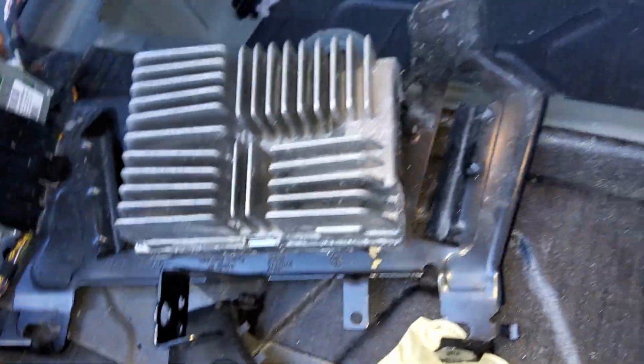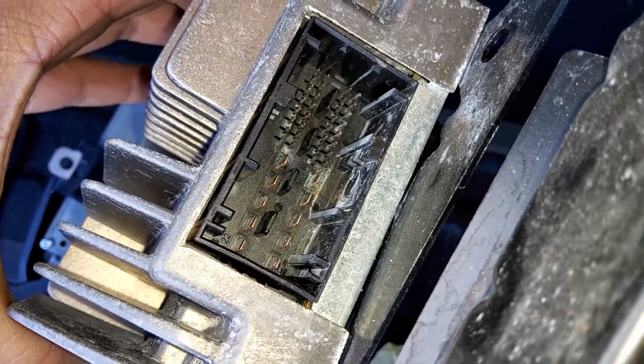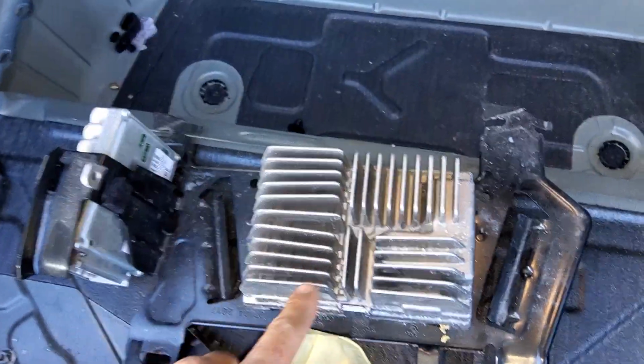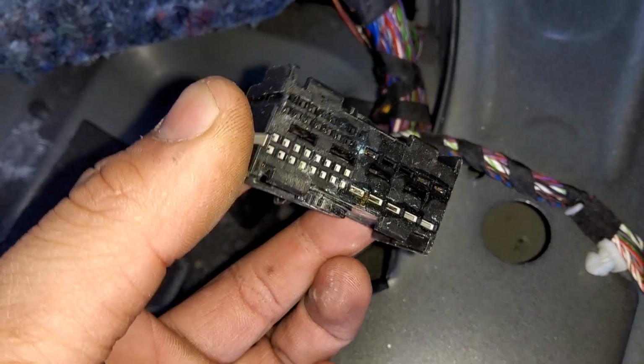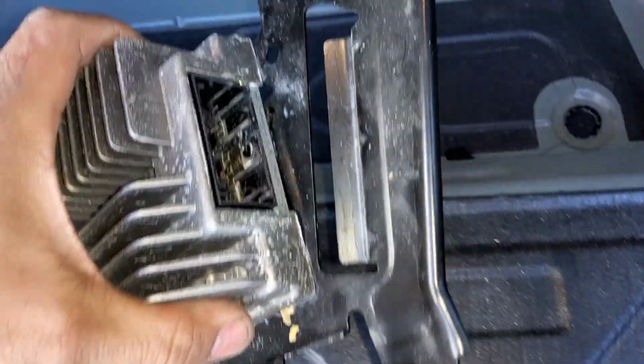That connector there looks like it's dried up since, but you can see, especially in here, there's corrosion on that connector. This is the amplifier for the sound system. You can see on the opposite end of that connector, we've also got corrosion. This goes into the body harness and it plugs into this amplifier module.